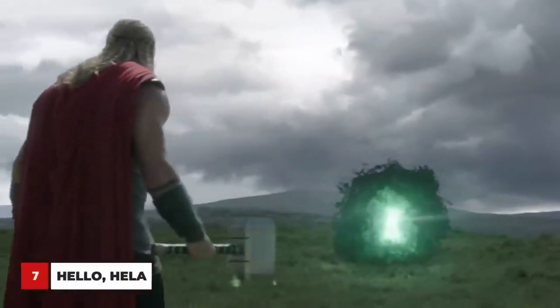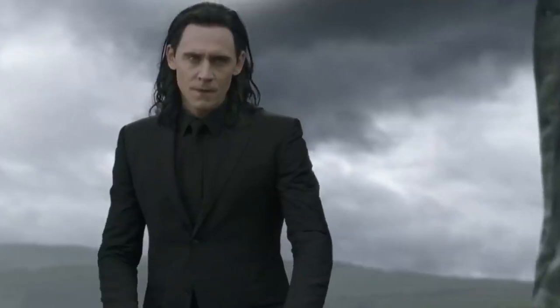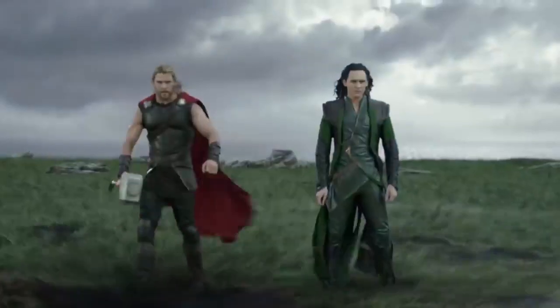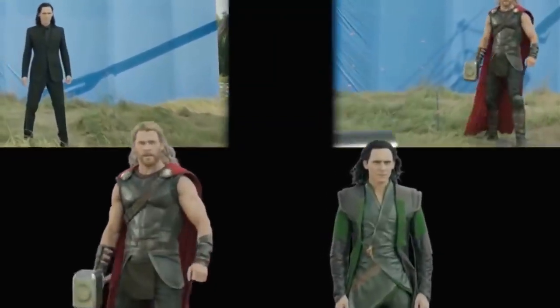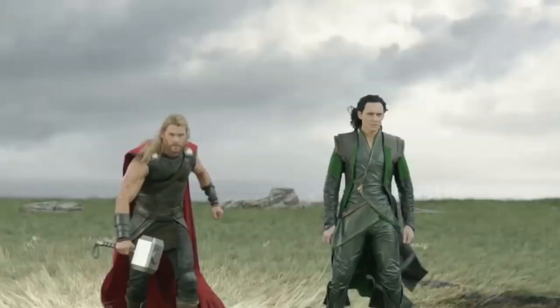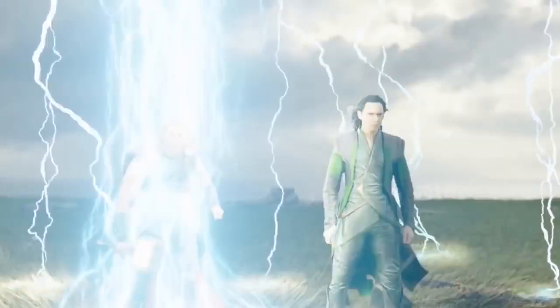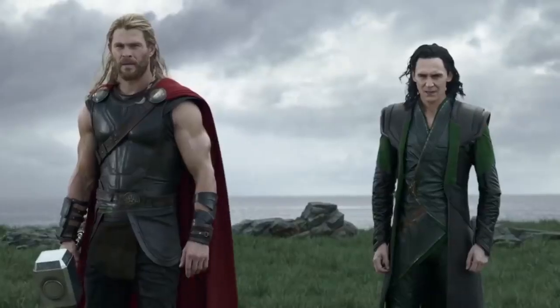Dramatic entrances probably run in the family, because as soon as Hela arrives on the scene, you know she means business. Thor and Loki immediately know she's going to be trouble and suit up. To get this magical costume change, Chris and Tom were filmed entering in both costumes. The footage was spliced together, and the effects team created Thor's lightning and Loki's signature green shimmer of magic to create a transition between these changes, putting them together for one seamless shot.